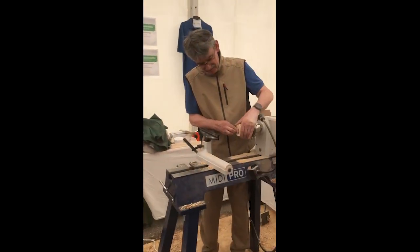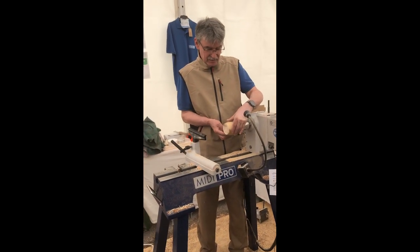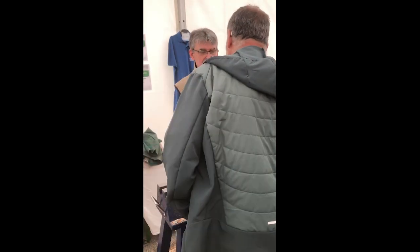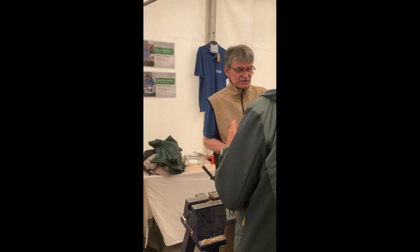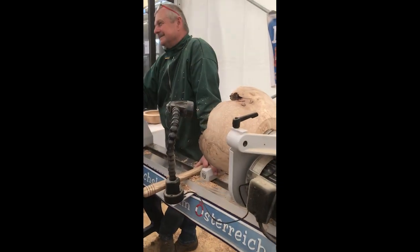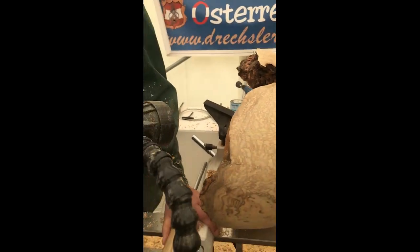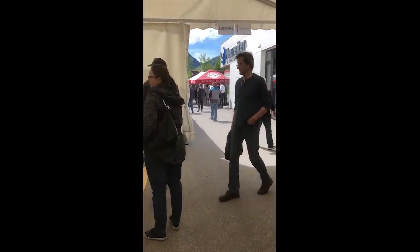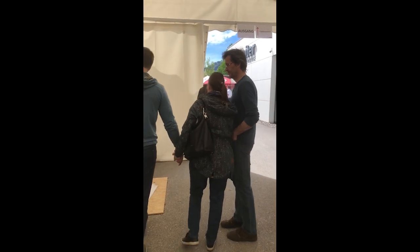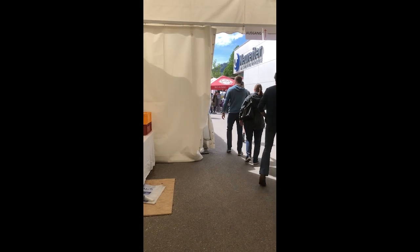Two woodturners from Austria. One is making boxes, and the other one, other than boxes. Okay, this is the first tent, and later I will go also in the other space.